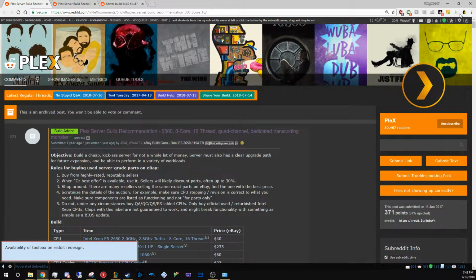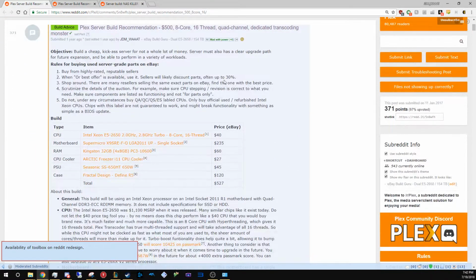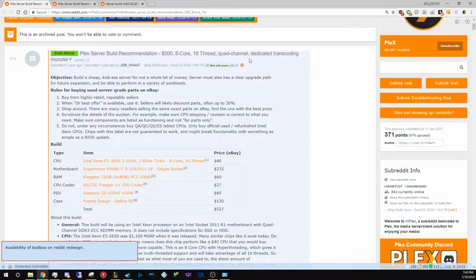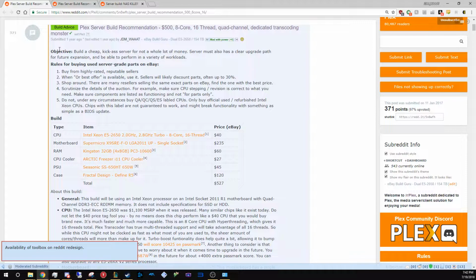Let me change this to regular mode. Plex server build recommendation, $500, 8 core, 16 thread with quad channel RAM. And I mean, back then it was a little over a year ago. It's a great build. I mean, it's still a great build. I use something almost identical for my FreeNAS box, but a little bit's changed since then.